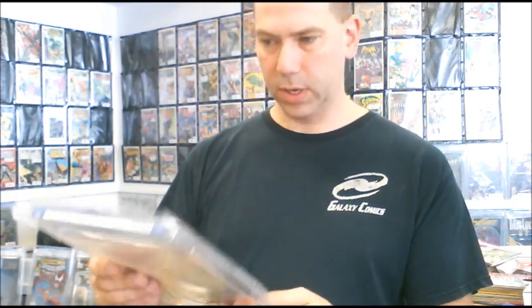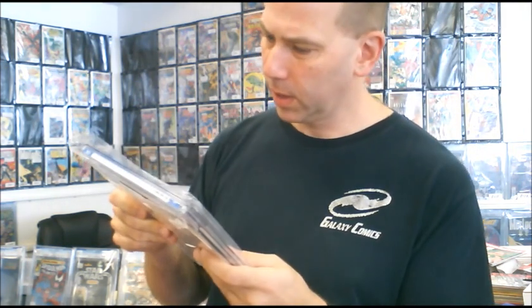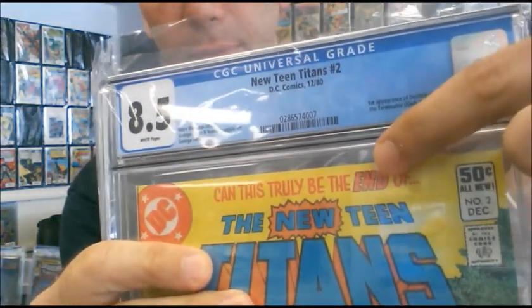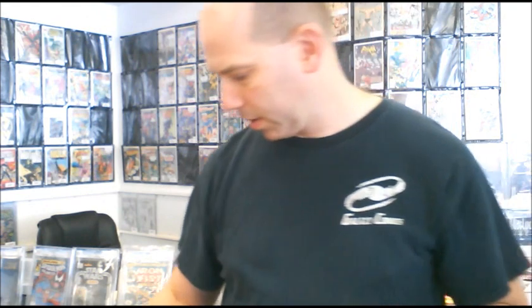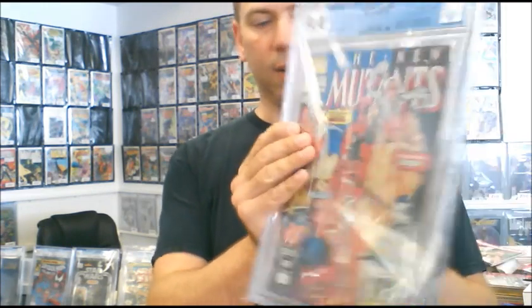So, speaking of which, here is a New Teen Titans number 2, 8.5. First Deathstroke. Yeah, and that had a little scuff up here. You can see, it's not ripped, but there's a little scuff right above the end there. Other than that, it was really nice, but that's probably what put it at an 8.5. And of course, you send in a box of comics, moderns, you got to send in a New Mutants 98. This one came back a 9.4.